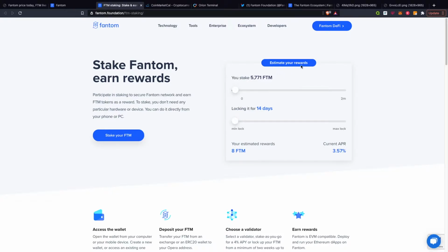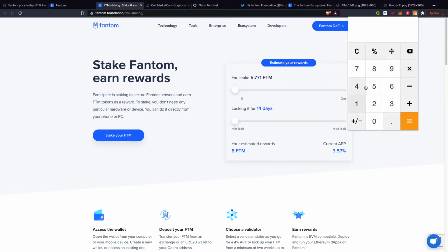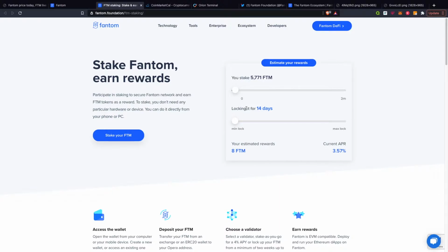So guys, I've just shown you this estimate your rewards. I've just selected it to just over that 5,000 FTM just to give you an insight. If you want to put that in, so if I put it here, roughly around what the price is at the moment, it's around 20 cents per FTM. So you're putting in roughly around $1,100, and if you do per 14 days, you'll be able to get 8 FTM.